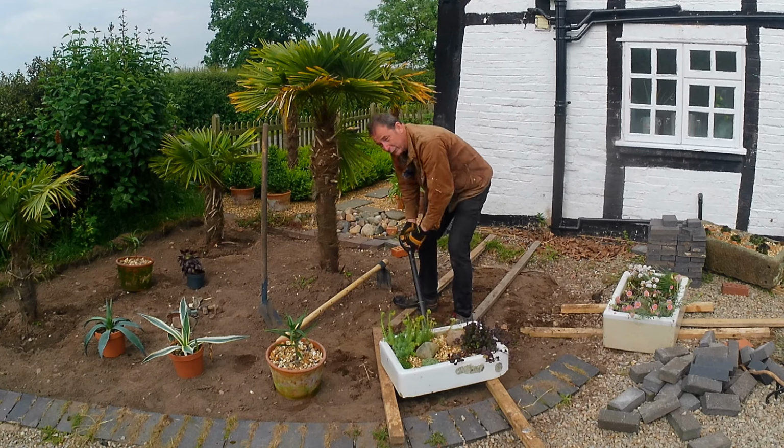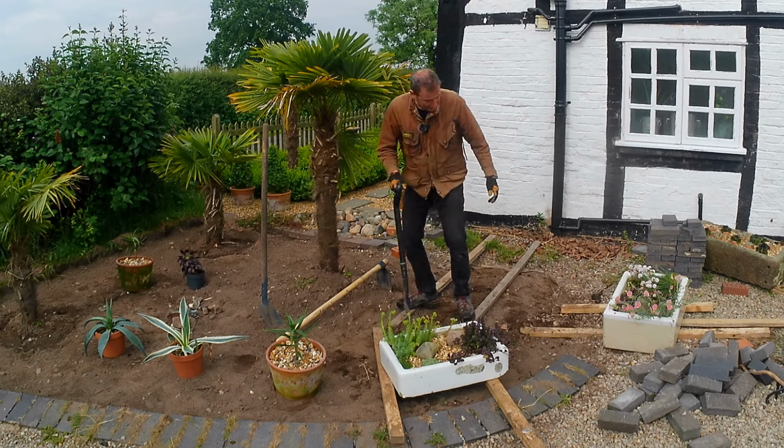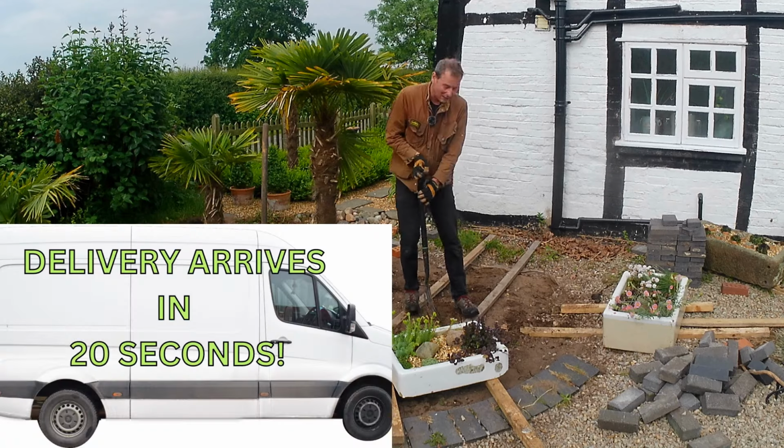But for now, I'll just carry on doing some work on clearing a bit more space at the back of this arid border.